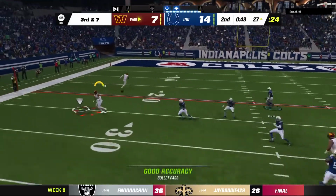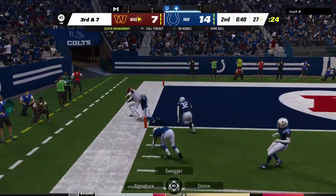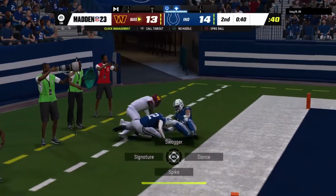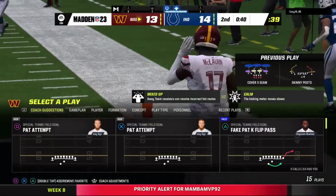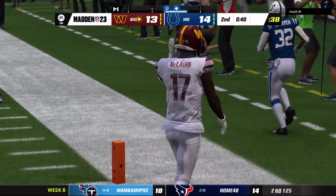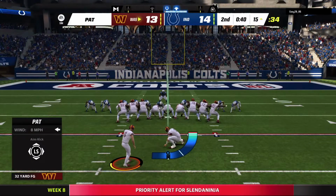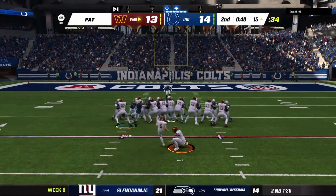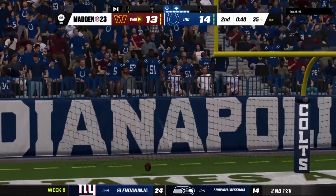On 3rd down, Huntley looking for McLaurin, and he's got him. He's going to have the first down and then some. Touchdown! Terry McLaurin, his 6th touchdown of the season. And the Commanders are an extra point away from tying the ball game here in the final minute of the first half. And oh, he missed it. No good. And they'll remain down by a point.